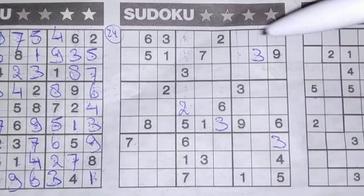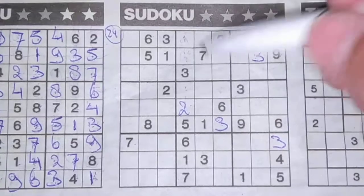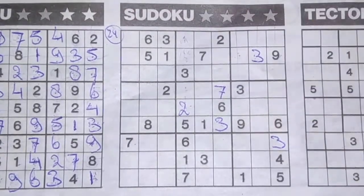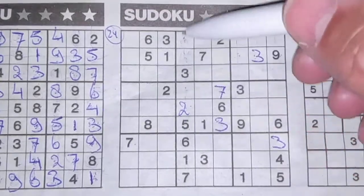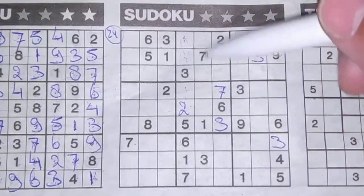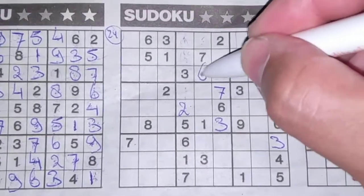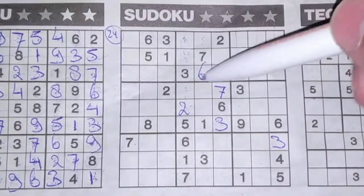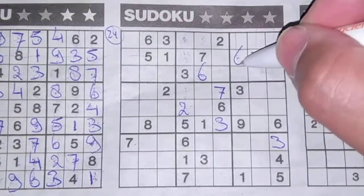Need to wait. How about the 7 in this column? 7 in the middle column, so in the column next, the only place for the 7 should be there. 6 in this column, 6 in that column, so in the middle column, the only 2 places for the 6 should be here or there. But I see here 6, no 6 there, 6 should be here. 6 in this row, 6 in the third row, so in the row between, the only place for the 6 should be here.